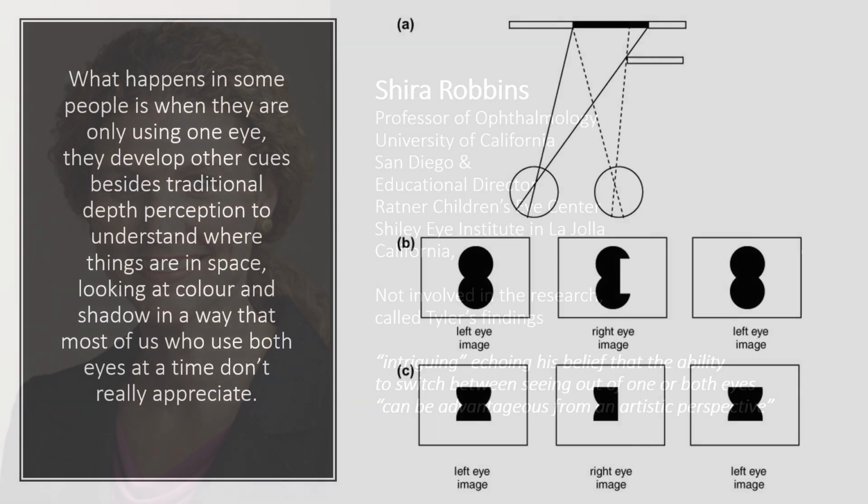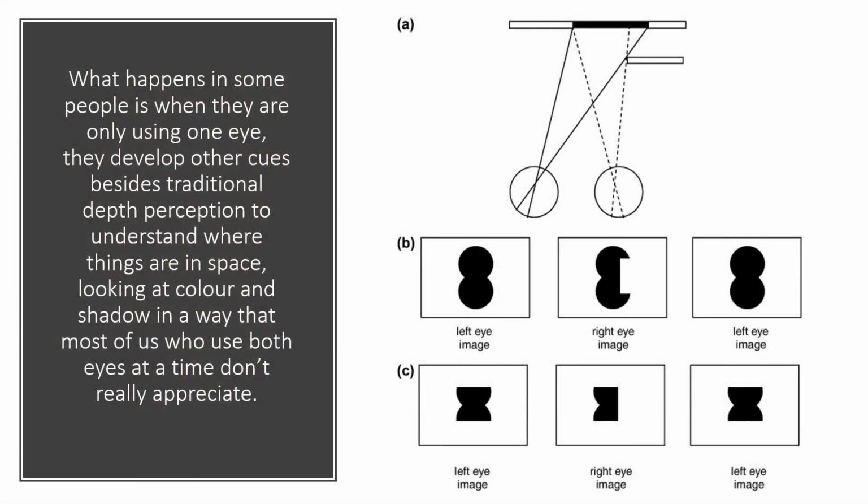What happens in some people is when they are only using one eye, they develop other cues besides traditional depth perception to understand where things are in space, looking at color and shadow in a way that most of us who use both eyes at a time don't really appreciate.